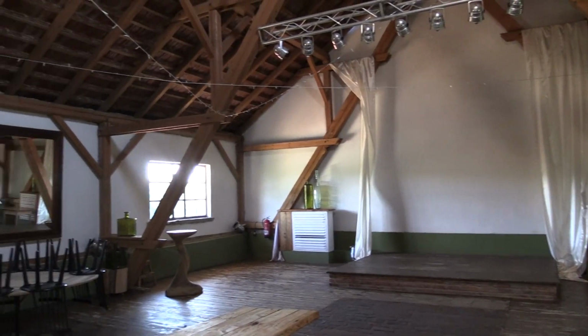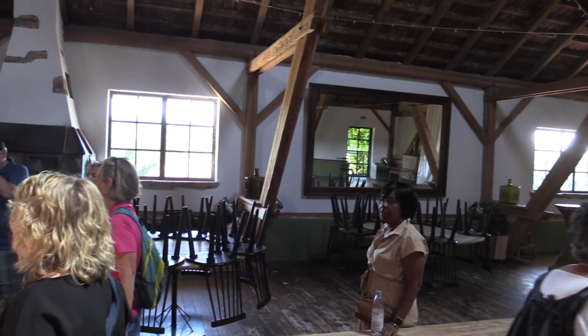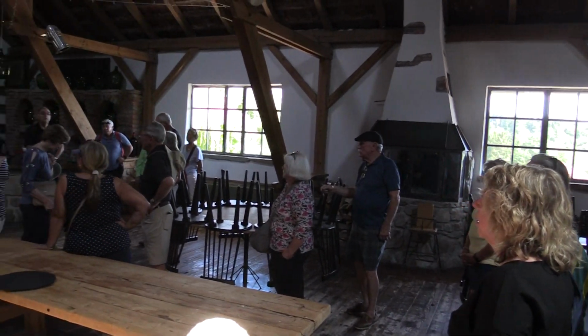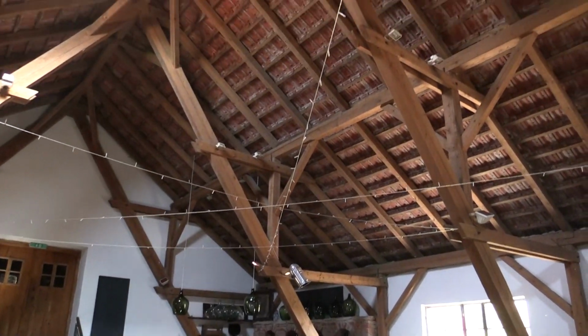Well, this wood is actually from the surrounding forests. I believe most of it is spruce. That's what we use for construction here, but also for the sturdier things we use the famed oak.